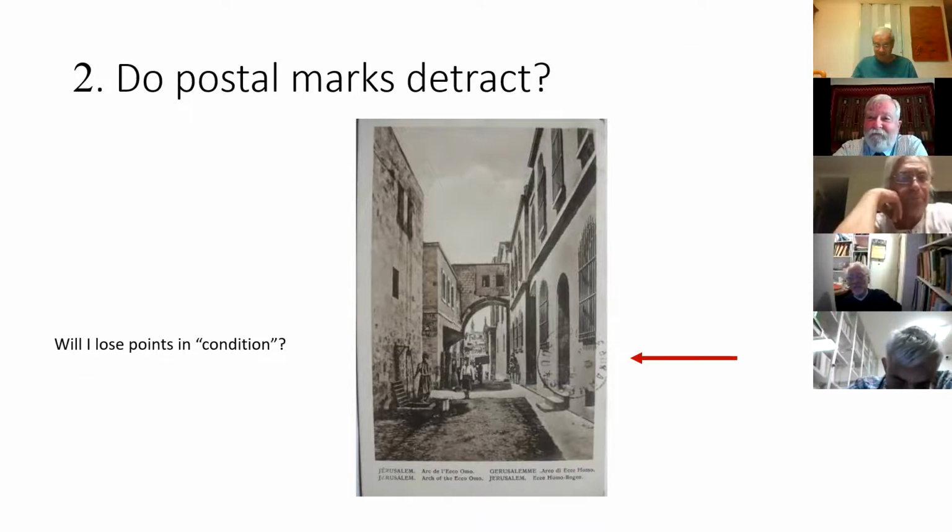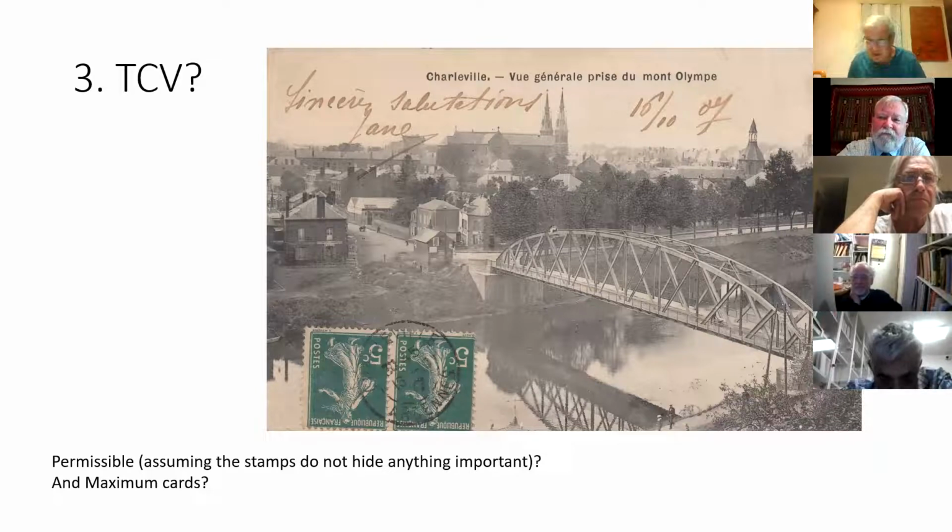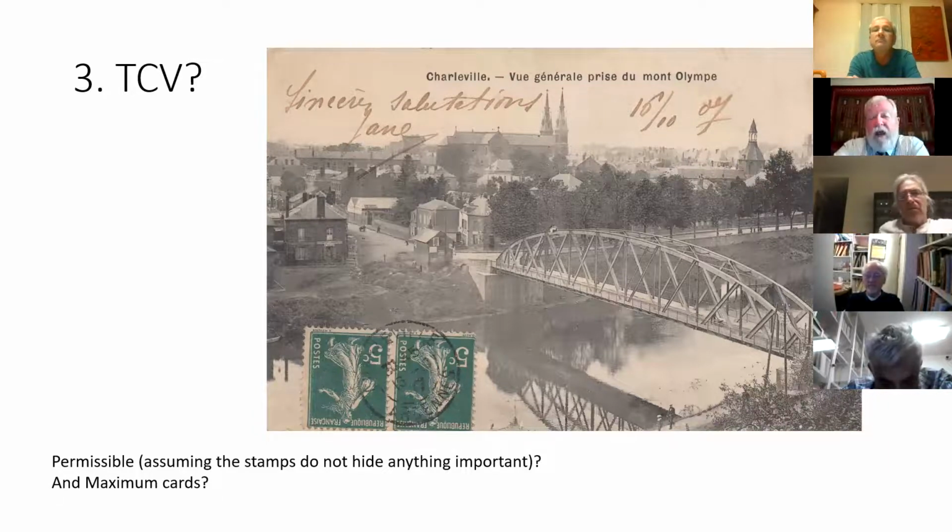So I think I sort of have an answer for the next one, but we'll ask nevertheless. TCV cards with stamps used on the picture side. Let's assume I want to talk about this nice bridge, and the stamps really do not hide the bridge in any way. Is it a no-no? Is it unwanted? And I guess the same applies for Maxim cards as well, only Maxim cards are later. Yeah, of course, Maxim cards, I mean, that's in North America, that's illustrated mail, and it's a totally different beast.